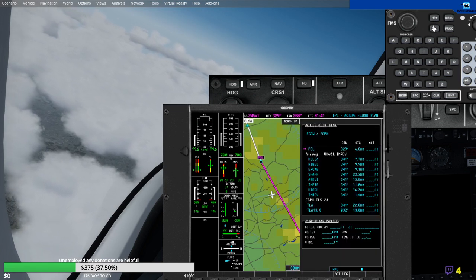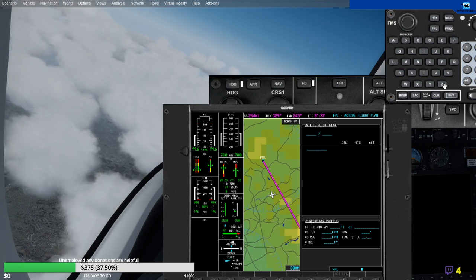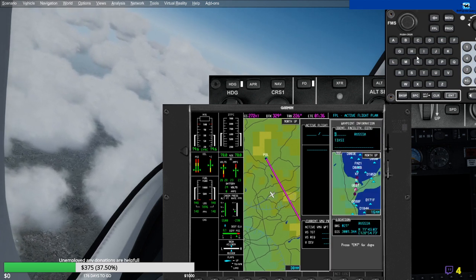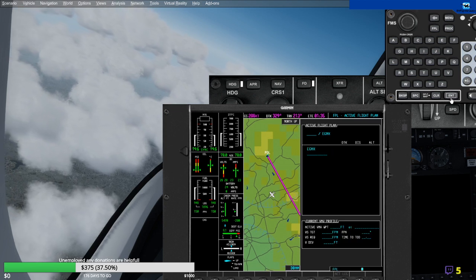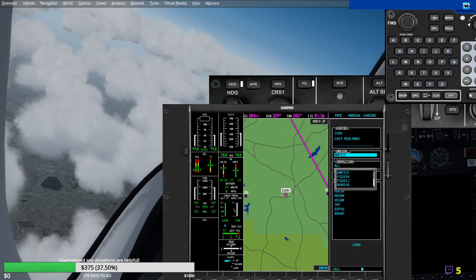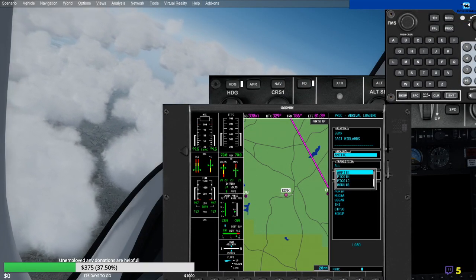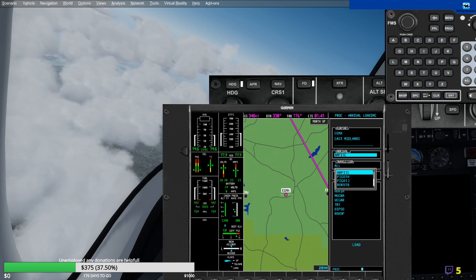Alright, so what we're going to do is go here, menu, delete flight plan. I'm going to go back in here, and we're going to go to East Midlands, E, G, X. Let's see what we got for arrivals in there really quick. Yeah, I can't. So I'm just gonna go to East Midlands, E, G, X.